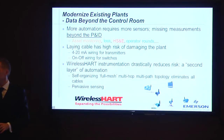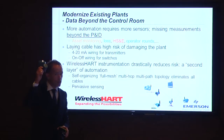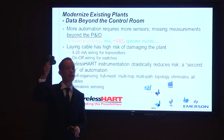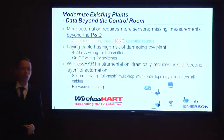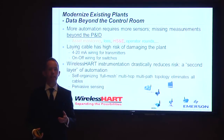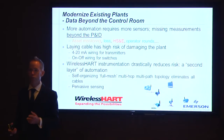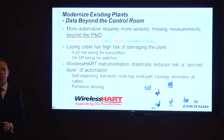One of the main characteristics of wireless HART is that it's extremely low power. So this device is battery operated. Any ideas of how long the battery lasts? Any thoughts? Your smartphone, you have to charge it every day, isn't it? Except if you have an iPhone, then you have to charge it twice a day. Possibly more than that if you turn the Wi-Fi on. So any idea how long this battery lasts?